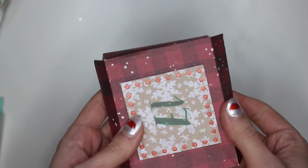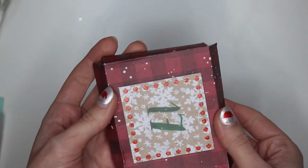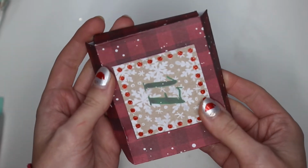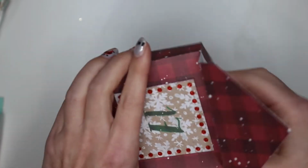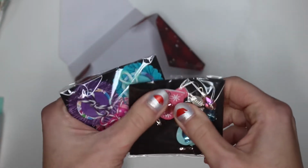I'm going to go ahead and open this up, but I'm not going to look. Some of you guys had told me that you enjoyed seeing me open this and not seeing it and trying to figure out what it is. So I'm going to try and do that again. I'm going to close my eyes. They're closed right now. Oh, did I just break this open? I did. Okay, what are these?